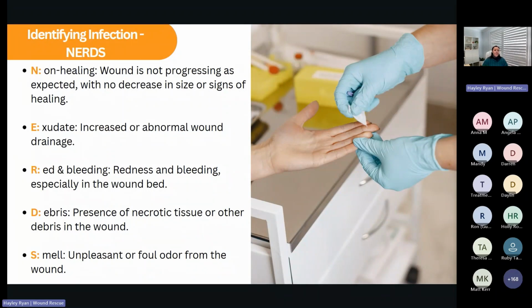The first one's called NERDS, and you can all Google this and look it up. NERDS has been used for a very long time, and it looks at: is the wound non-healing, so it's not progressing as expected? Is there increased exudate or abnormal wound drainage? Is there red and bleeding, especially in the wound bed? Is there debris, such as the presence of necrotic tissue? And is there a foul smell? This could be an indication of an infection pending.